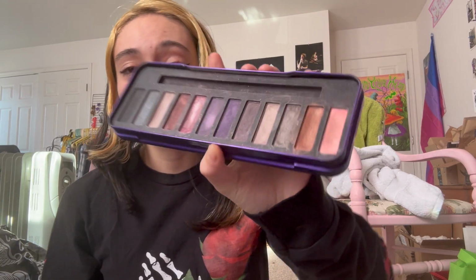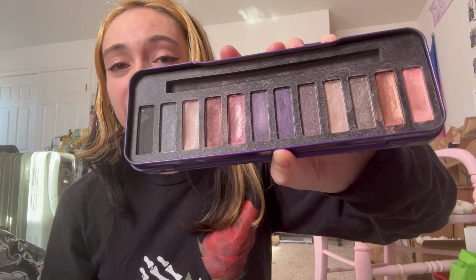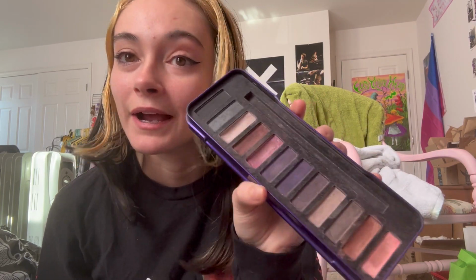Finally, we're on to eyeshadows. So first I have this palette called In the Night. I got this from TJ Maxx. It's smoky shades, and I did use it pretty frequently. However, because it's so old, a lot of these just don't even show up on my eyes anymore. So I'm gonna toss it.